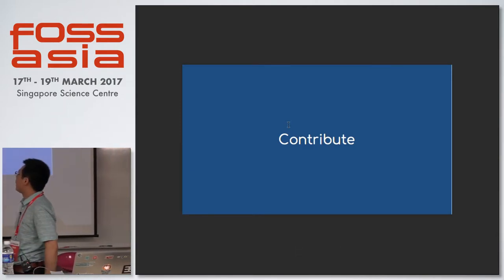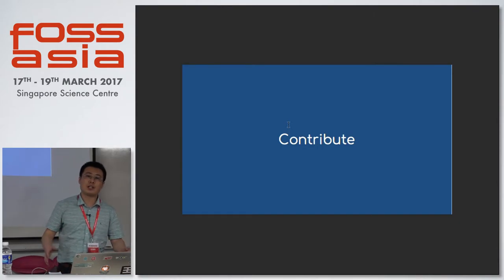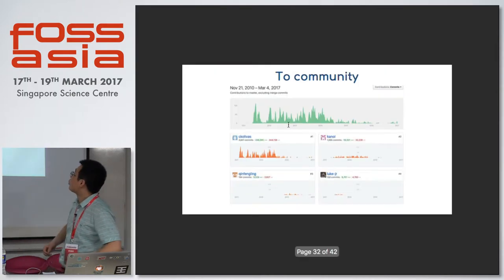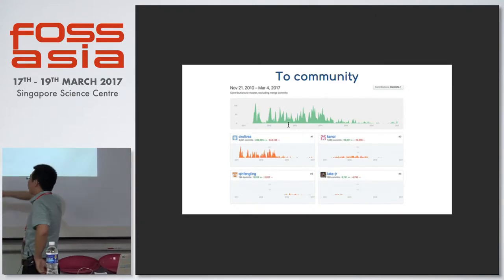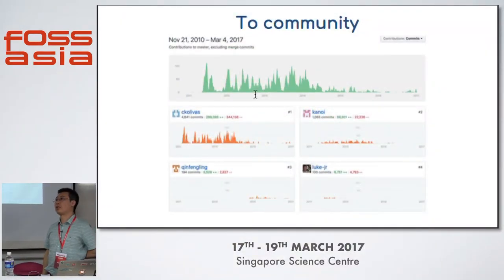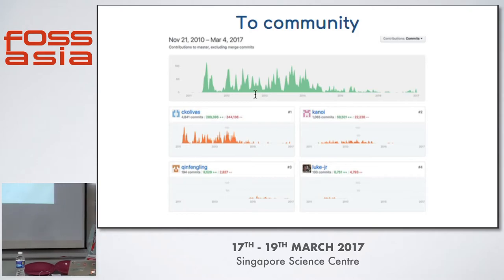Then we talk about contributions. We try to do everything in the open source way, so we want to keep everything we made upstream. So this is what we contribute to the community. This is CGMiner. You can see, it's not clear, but we are the top three contributors to CGMiner. This means we have the biggest contribution except the two creators, the authors of CGMiner.